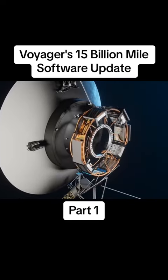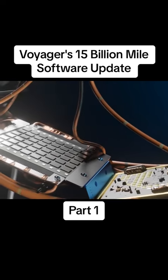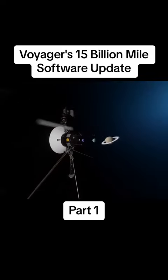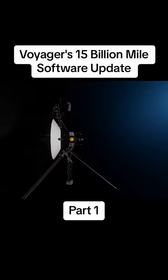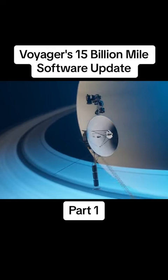Incredibly, both Voyagers still run on their original 50-year-old computers, which have just 70 kilobytes of memory. It might not sound like much, but it was enough to navigate both space probes through our solar system and make incredible discoveries along the way.